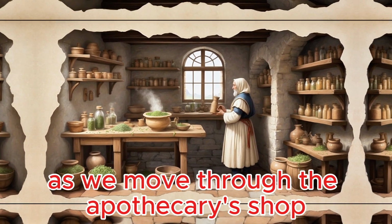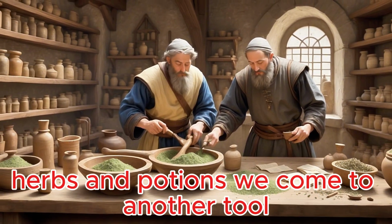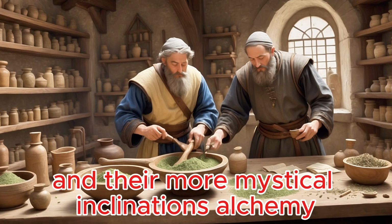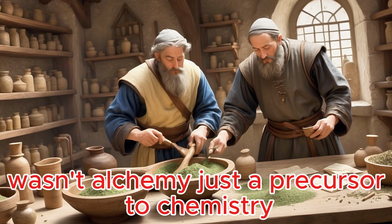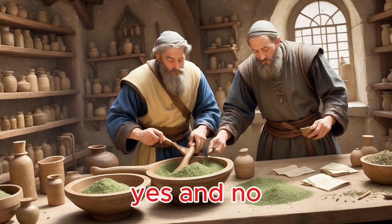As we move through the apothecary's shop surrounded by jars filled with the remnants of animals, herbs, and potions, we come to another tool that's deeply intertwined with both the apothecary's craft and their more mystical inclinations: alchemy. Now you might be thinking, wasn't alchemy just a precursor to chemistry? And the answer is, well, yes and no.